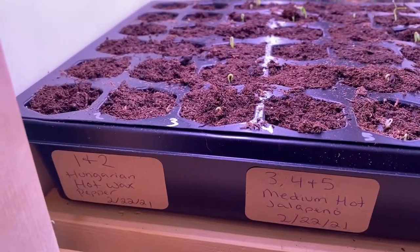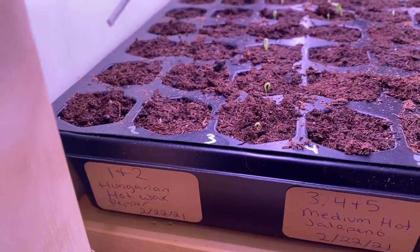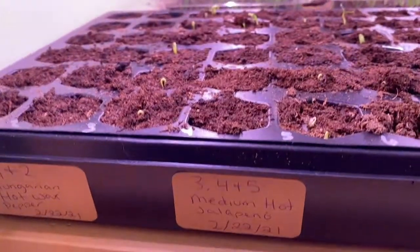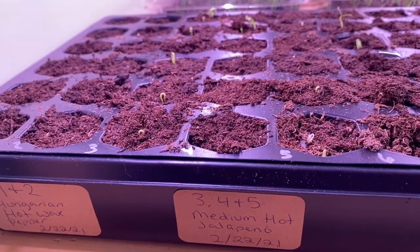So exciting today. My peppers decided to pop up and I have some sprouting. Let's see what varieties we have coming up. These were all planted on the 22nd of February. The first 2 rows are Hungarian hot wax pepper. Today is the 3rd of March. Nothing there yet. In the 3rd cell, numbers 3, 4 and 5, we have medium hot jalapenos, which were also planted on the 22nd. Those popped up.